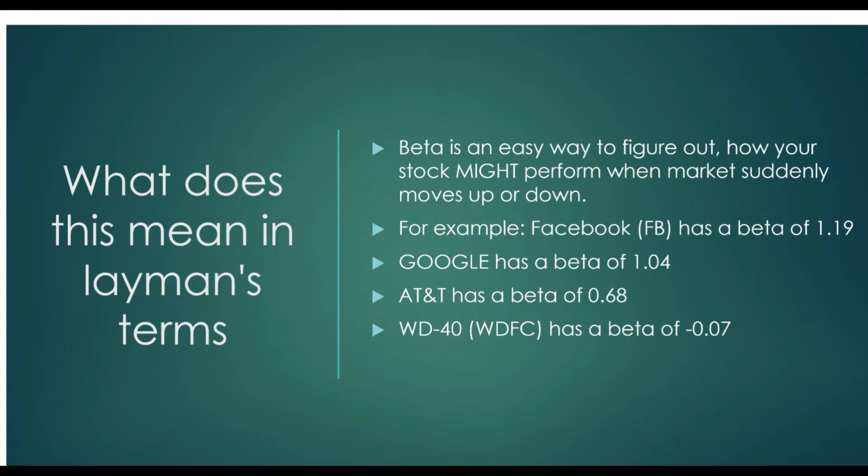So the beta is going to tell you when S&P moves up by 1%, then Facebook, which has a beta of 1.19, is going to move up by 1.19%. Or if the index is going to move down by 1%, Facebook with a beta of 1.19 will move down by 1.19. Same way, Google has a beta of 1.04. So when S&P 500 moves up or down by 1%, Google is going to move along with it with 1.04%. So now let's look at AT&T with a beta of 0.68. So when the market moves up by 1%, the AT&T will only move up by 0.68.